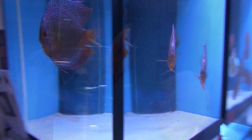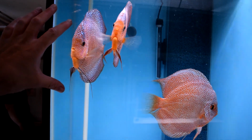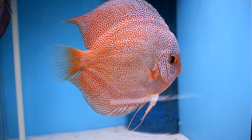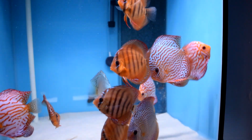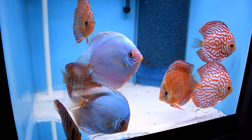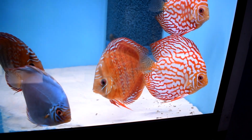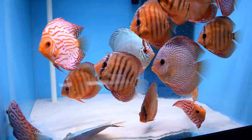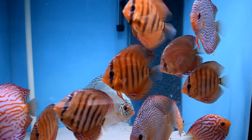Now I'm going to go over and show you some of the really beautiful discus fish here. These ones were originally imported from Malaysia. And the other ones you see in the other tanks here, they are from Stendker. These are the wild version of the discus, and these are my personal favorite.